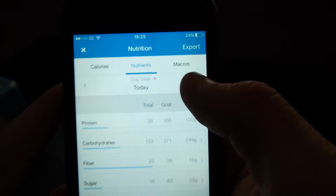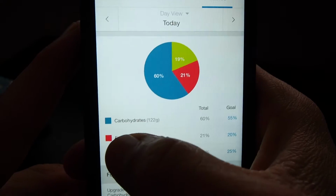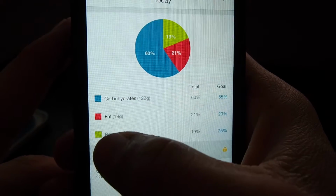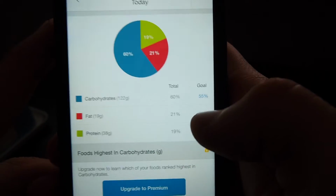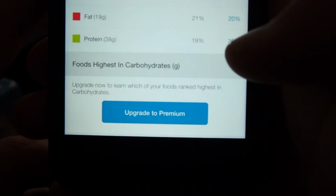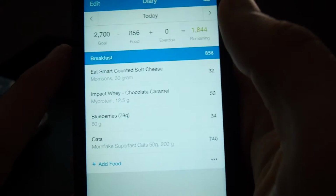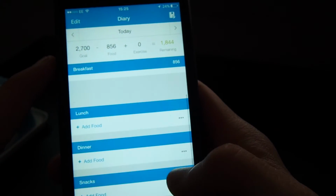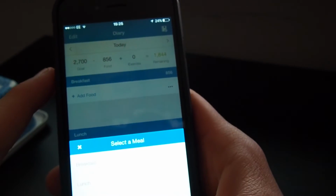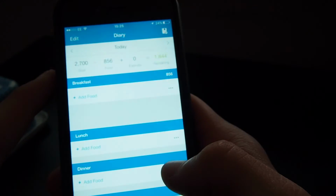Now if we go on to the other side, so the top right hand side, and click on macros, it'll bring up a nice little pie chart of the percentages of the different macronutrients we've eaten so far. This is just a good way to make sure that you're keeping on track with your macro percentages. If you go up to the top left hand corner and click exit, and then the plus sign again, so add, food, and this time we go for lunch, it will bring up the search menu.